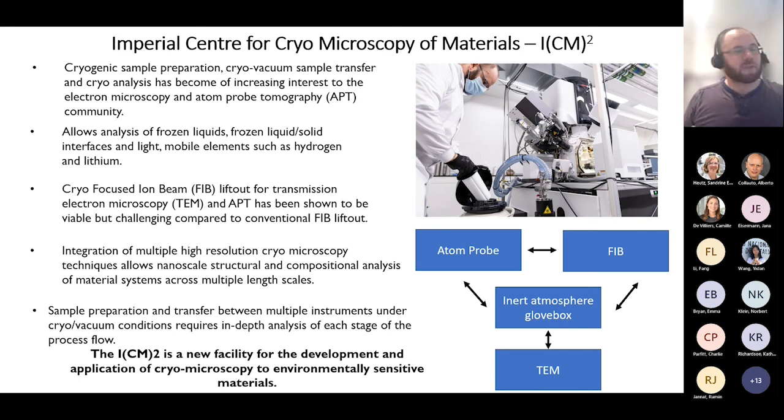Very well. The facility is designed to promote and develop the techniques and develop the processes to transfer between each of the different microscope techniques and be able to develop them for these environmentally sensitive materials.